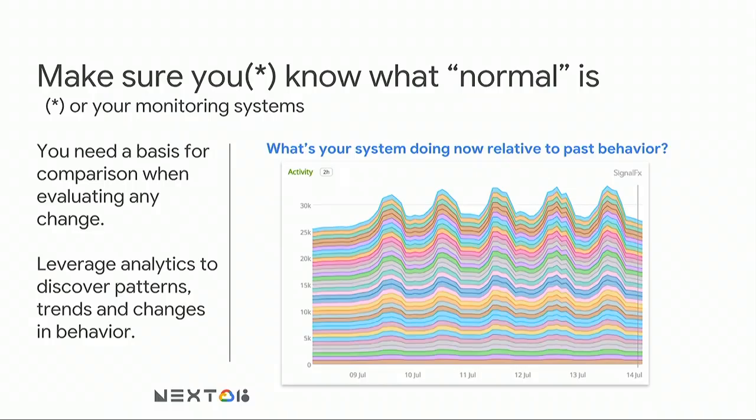Now, second, use your monitoring tools to establish a baseline for system behavior. So this is one of the reasons why you want to set up your monitoring and observability toolchain way before you actually do the migration. What is normal for your system? It's not always a very simple question to answer. So here's a chart of activity in one of SignalFx's own systems. And you can see that it's very strongly periodic. This is activity over a week. So you can see that in the weekdays, there's a lot of activity on the system. During the weekends, it's not so active.